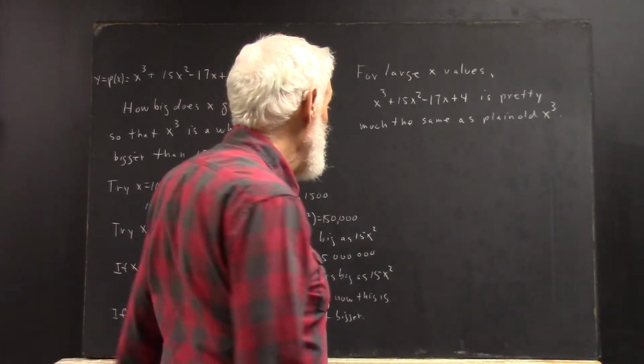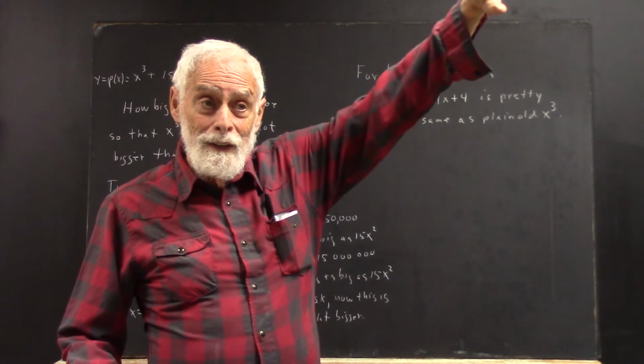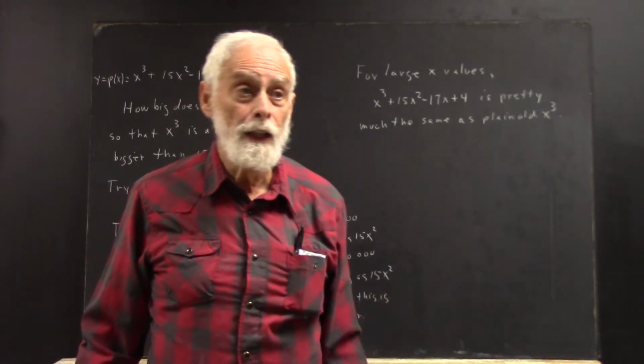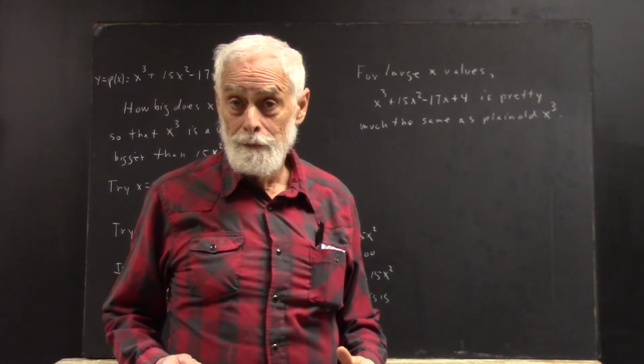So if you had a graph where the x's are big, the graph of x cubed and the graph of x cubed minus 15x squared minus 17x plus 4 would be practically identical. They only differ when x has smaller values. Okay?